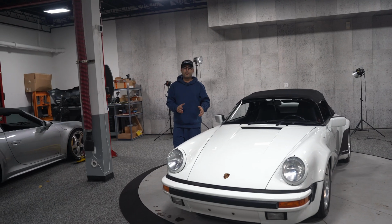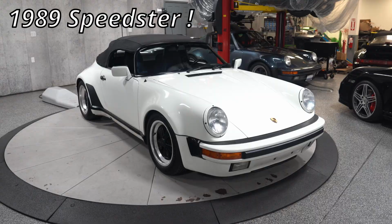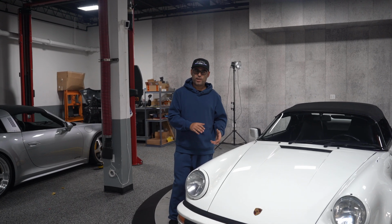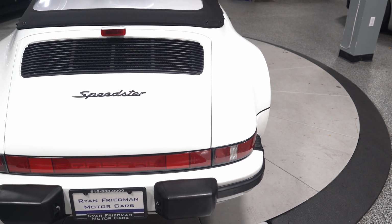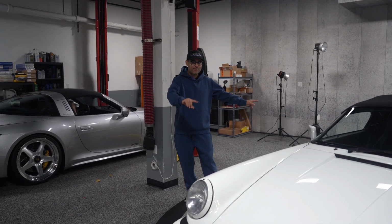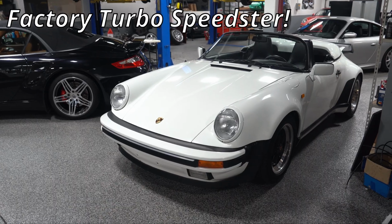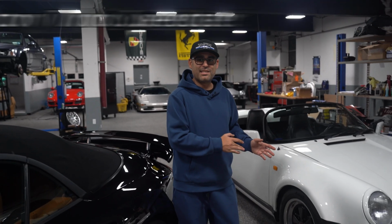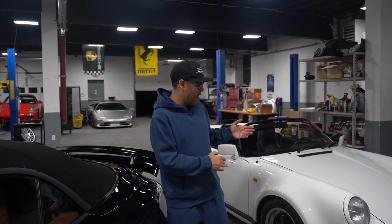So here we have a very rare, unique car. 1989 Speedster. This is your quintessential classic example of what an original model would look like from 1989 with a Speedster. And this one is completely crisp, original, and has no other add-ons such as this one right here, which is your factory turbo look Speedster, which we've never ever seen one before. They've only made 68 of them or so, and 38 in left-hand drive, and they were never made for America.